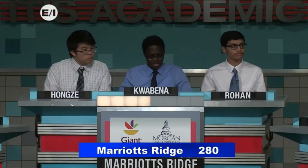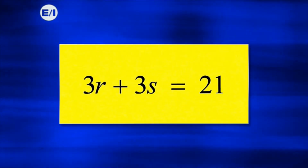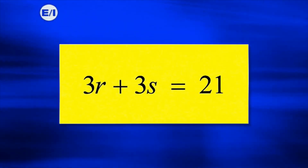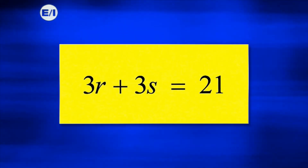Igneous is right. Email would have been useful to what radical cousin of John Adams who started the Committees of Correspondence in 1772? Samuel Adams. Sam Adams is right. The Divine Comedy isn't a review of the latest sitcom, but a medieval religious allegory by what Italian poet? Dante. Yes, sir. Math question for you. Marriott's Ridge, if R equals 3, what is the value of S? 4. It is indeed 4.